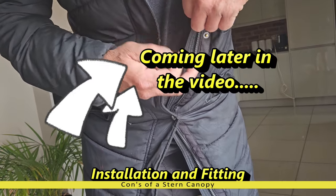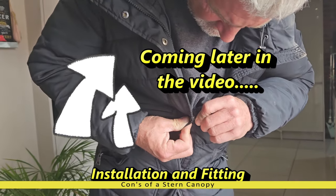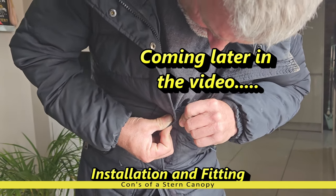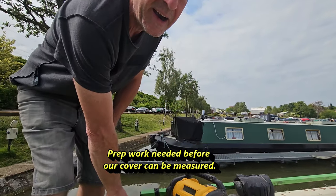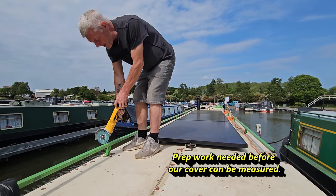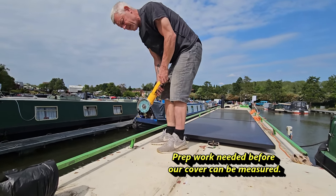Hope you enjoy. Installation and fitting should be a really, really quality, nice, tight fit. But not too tight that you can't actually do up your poppers, etc. And your little turning. I need to cut this out of the way there. And I need to cut this there. And then it's got an upright support there as well. So, yeah. Right, ready?